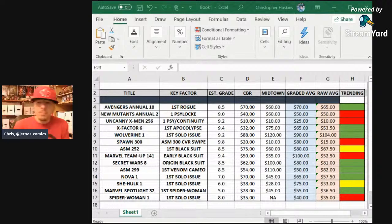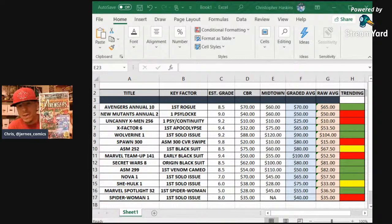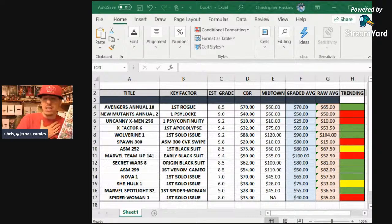So let me know what you guys think. Is this worth it? $30 to send it out to get graded. We're betting on an 8.5, and I'm telling you, personally, I'm concerned with it getting an 8.5, at least right now before it's pressed. This book's even a little off-centered.